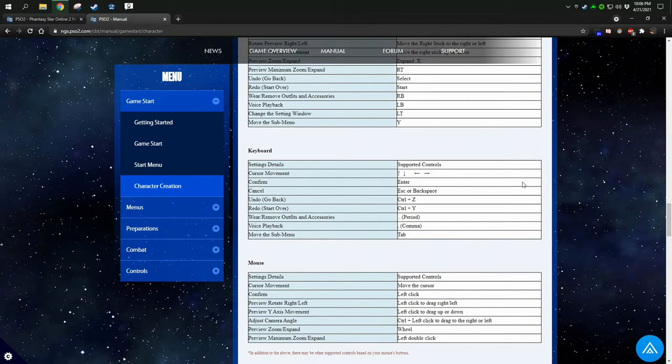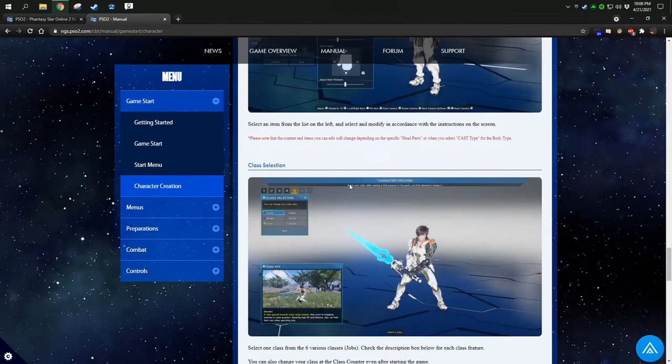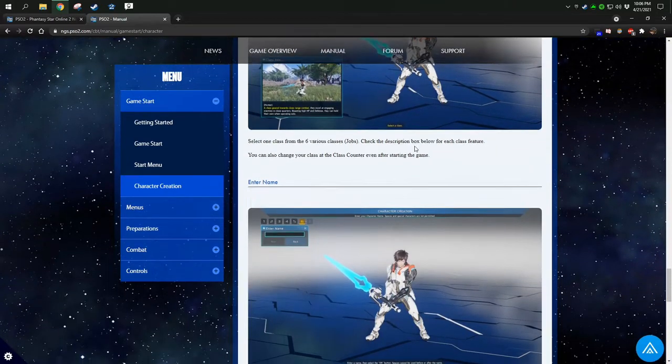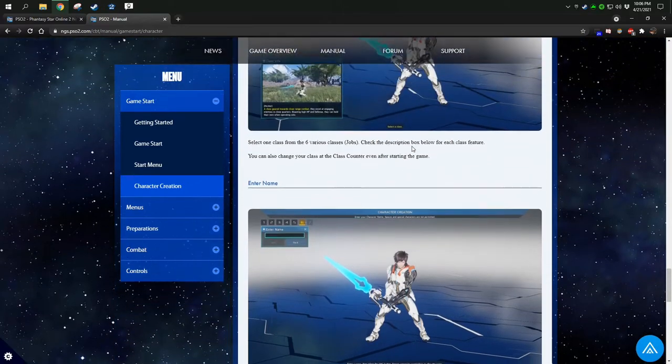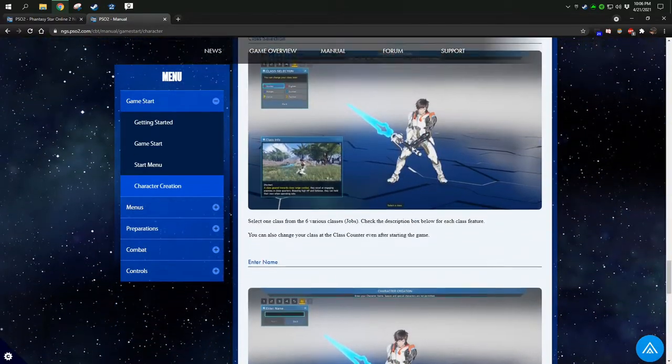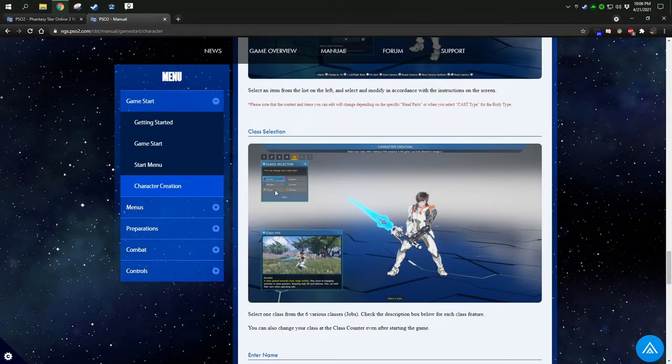And then of course, controls, keyboard controls, different things about how to edit, all that good stuff. So this is all pretty straightforward, pretty basic. You can see the classes you can select at the very start and then go forward from there. I wonder, is this the same set of classes that you were able to select in base PSO2's character creator? I don't know if you could select Bouncer. You could select Bouncer at the start. You couldn't select some other classes.